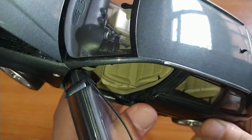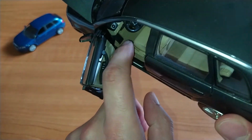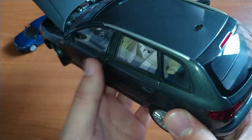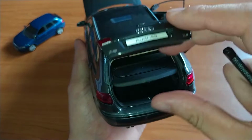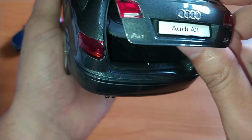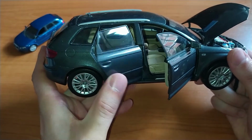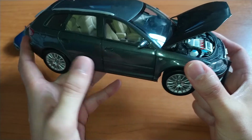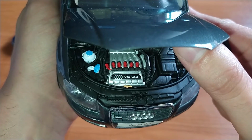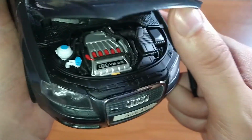Of course, you can see the stitching on the seats, and it has carpets, which is sort of like a soft felt material that covers the floor of the car. And there's a similar grey material inside the boot. And then, as you would expect, the engine bay is a fairly close simulation of the real thing.